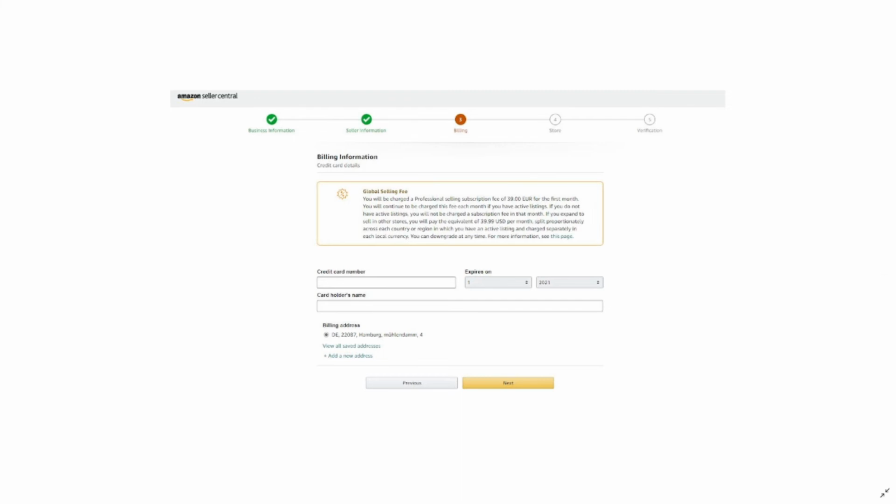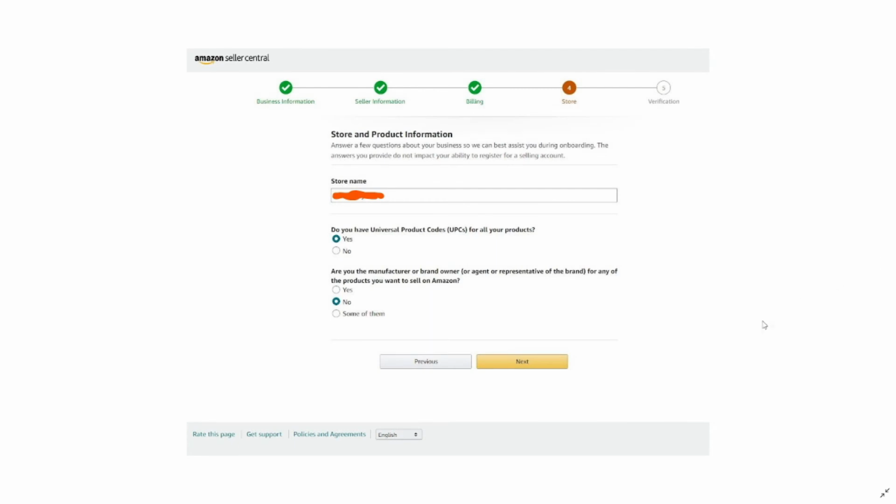Now, this is where you put your credit card information. Like I said earlier, make sure you have either a Visa, MasterCard, or American Express card, not a prepaid card. Amazon will not, it will not go through. So once you have all that, then just put it in, click next. Amazon will charge you 39 euro for the first month. Okay, so make sure you have money in this card, because they will charge the card. Okay, then after that, you come to the part where you put your store name.